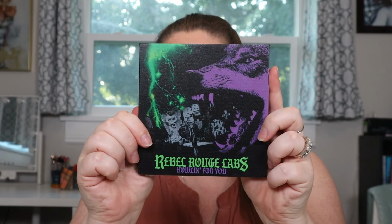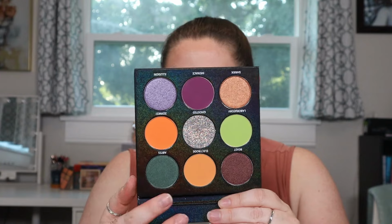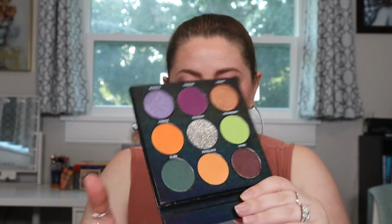Okay, this last one, it's the Rebel Rouge Labs. I also picked up that blush bronzer from them as well. This palette is Howlin' For You, which I feel like is another kind of fall themed palette, color story wise. Yeah, kind of. And it has one pressed glitter in here, which I didn't realize when I picked it up. I think I thought that middle shade was just a duochrome, but I don't always read it. But a lot of these seem like satin shades.